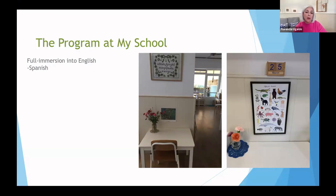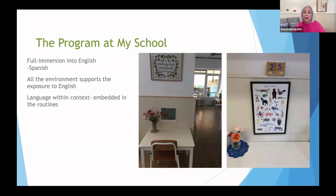And Spanish actually becomes more present in the lower elementary when the children turn 6 and they start the elementary years. And of course, in my classroom, in the children's houses, all the environment supports the exposure into English. It's not only the academics, it's everything. It's routines, everything is embedded in the routines. So you can imagine that for the children within context, it is easy to understand when we say many times, please push the chair or wash your hands with soap and water and things like that. It starts to become very easy for them to understand this, and they are learning this way.